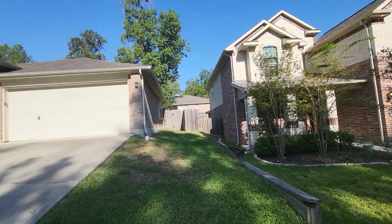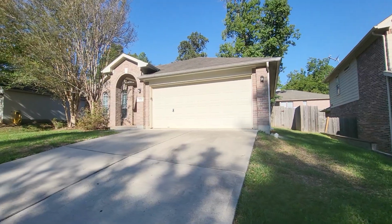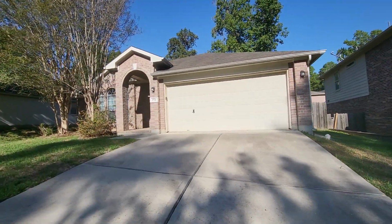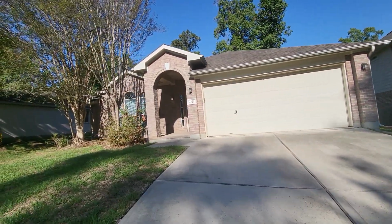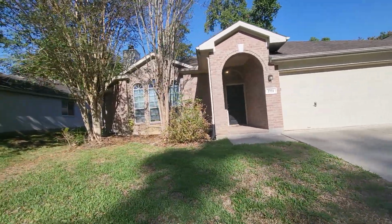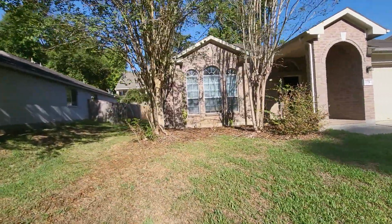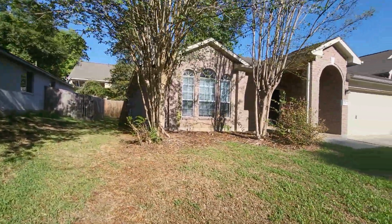Home's actually in good shape. Mainly just need some landscaping, power washing, and I would replace the stove with the one that matches. It's a white stove and everything else is black. And then a good cleaning.